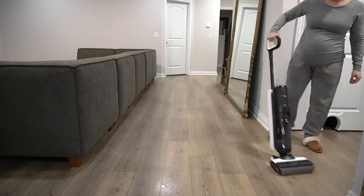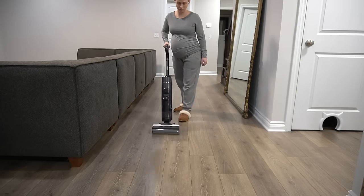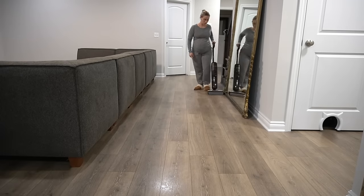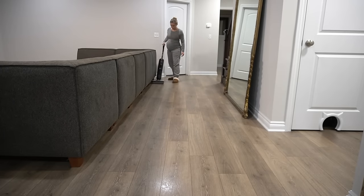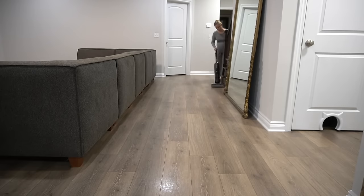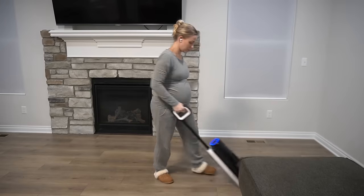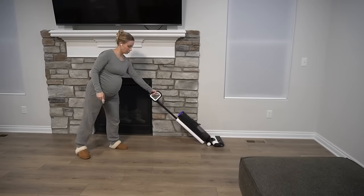I have to say, I am so thankful for my Tinco because this probably took me about, I would say, 25 minutes, maybe a half hour. But if I was using a mop and bucket, this would have taken me at least double the time. I would have had to change the water and continue mopping and squeezing out the mop. And this Tinco made it so, so much easier, especially being as pregnant as I am, to be able to just walk around my house and vacuum and mop at the same time is amazing. If you don't have a Tinco like this, you don't know what you're missing.